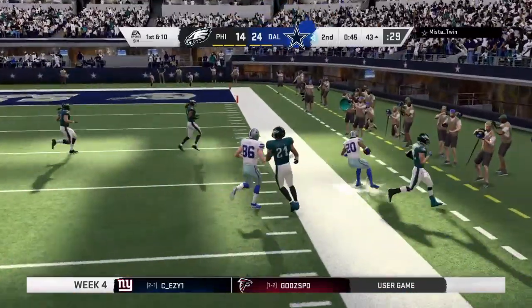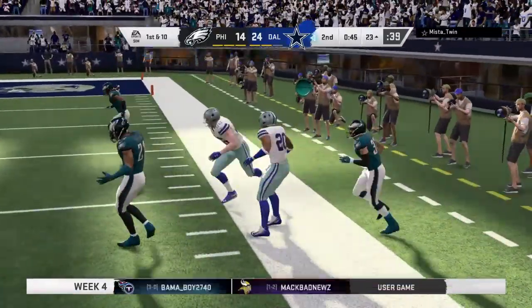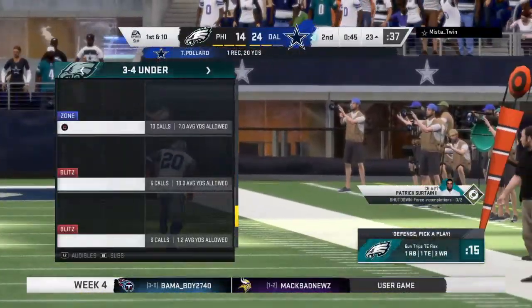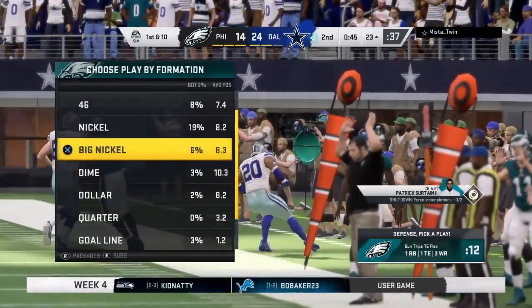Looking for his running back, and he's got it. And he takes this just a few yards shy of the red zone before going out. Chewing up big yardage. Another nice gain there. This one goes for 20.